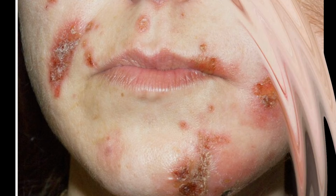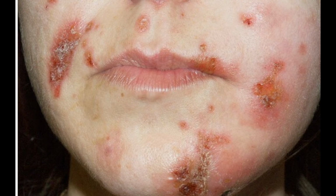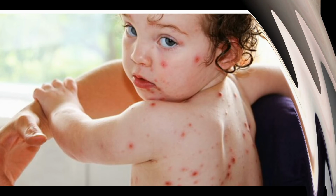4. MRSA. An infection with this type of staph bacteria, Staphylococcus aureus, could be serious because most antibiotics can't kill it, and it could spread to other parts of your body. It may look like small sores, large bumps, or a swollen cut with pus inside. To avoid passing it, wash your hands often, keep cuts and sores covered, don't share personal items like towels and razors, and use the hottest washer and dryer settings possible.